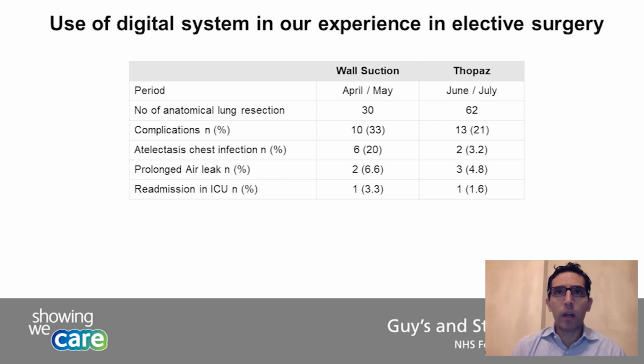At the beginning of the pandemic, when no data were available, I performed 30 anatomical lung resections, and every patient was connected to a wall suction. After, in June, July, I operated on 62 patients, which were connected to a Topaz system. And as you can see from the slides, there was a significant reduction in terms of complications, atelectasis, prolonged air leak, and readmissions in ICU due to the early mobilization of patients with a Topaz system, which is now our standard management of patients post-lung resection electively.